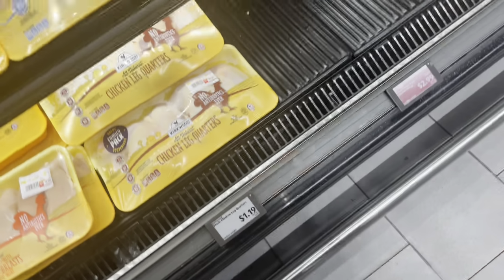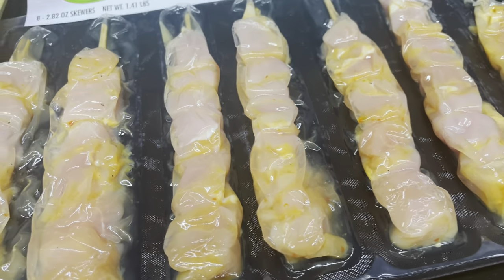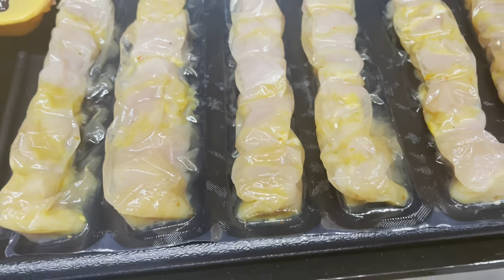Oh my goodness, my makeup is looking so caked on today. But let me show you these chicken skewers, you guys. And they are $5.69. Let me show you guys. Yeah, I'm so short. Let me stand on my bar, you know, my favorite bar. And look at the skewers that I said I was coming in here for, you guys. They are sweet chili lime skewers, you guys.